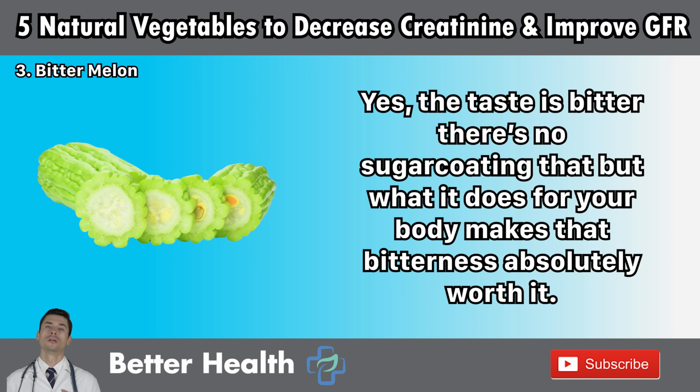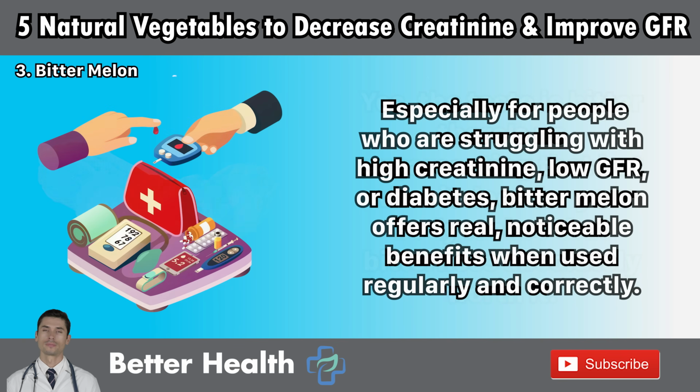There's no sugarcoating that. But what it does for your body makes that bitterness absolutely worth it, especially for people who are struggling with high creatinine, low GFR, or diabetes. Bitter melon offers real, noticeable benefits when used regularly and correctly.